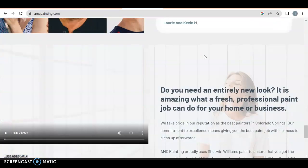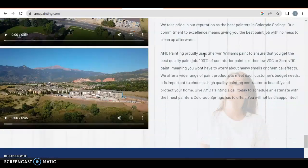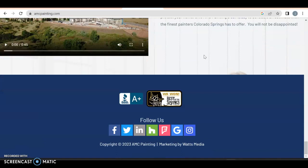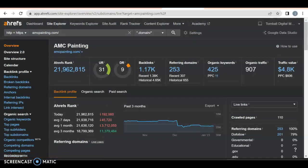Happy customers, which is definitely what you do want. And do you need an entirely new look? And they're just gonna, I'm assuming, talk about their services and then follow us on all of these different areas that they are. So let's take a look at the back end of what they're doing. They have content, but like not the right content.